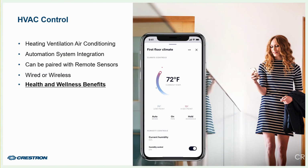HVAC control, a lot of different options here, but again, you can integrate it right onto that same platform. So the simplicity, that ease of use for your clients, and some of the health and wellness benefits really set us apart. We have an engineered partnership with Delos, an air purity monitoring system. So for inside your house, we're able to integrate with them, and then we can remediate any air issues within the home, whether it's a push notification, hey, carbon monoxide is a little bit high, go open a window, or fully turn on that HVAC system because we need some heavy duty remediation here.